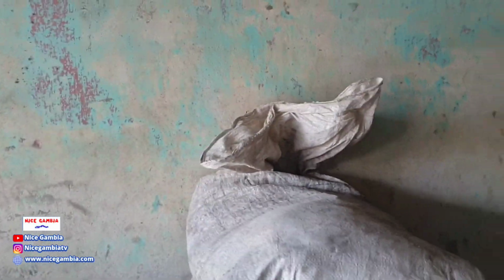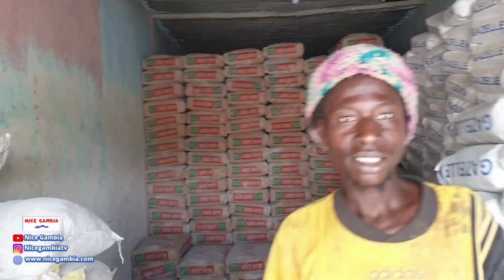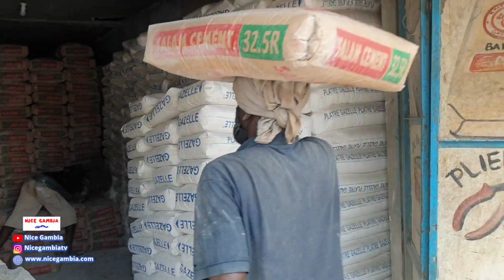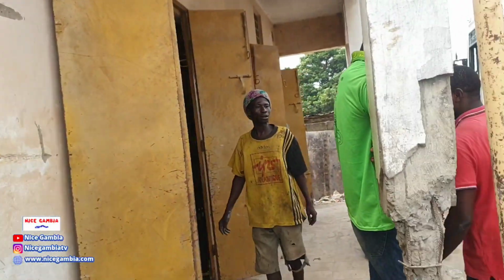Like if you are abroad, you can also make payment and they can be delivering it gradually to your home. Anytime you need it, they'll just deliver it wherever you want it to be delivered.